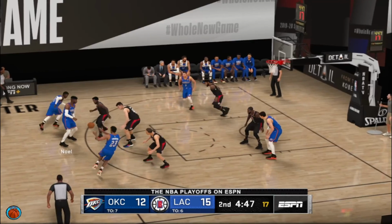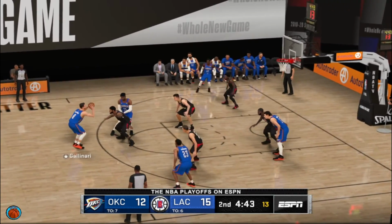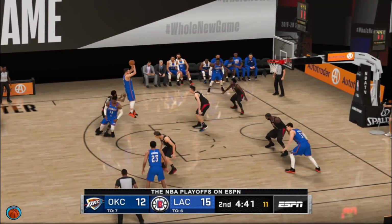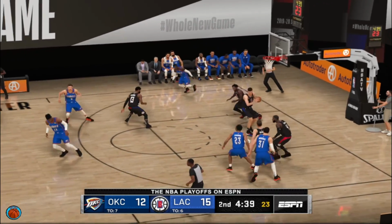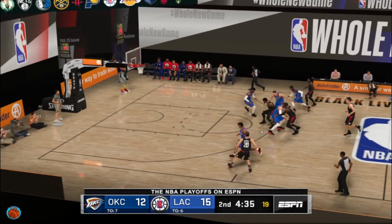Kicks it to Noel. Pass to Ferguson. Gallinari surveying the D. It's hauled in by Zubats. Zubats has got 4 rebounds now tonight.